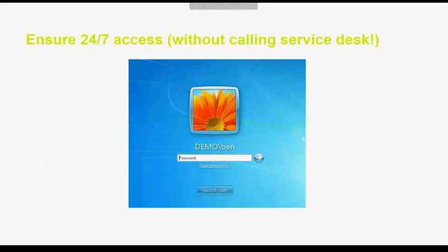So as I mentioned, it is important to have 24/7 access for users who need to access resources, to be able to do that without having to call somebody, but also without having to worry about the hours of the service desk or looking up a number that they need to call into to have their locked account or their forgotten password dealt with. And we do that by allowing users to access this tremendous resource from anywhere they are.